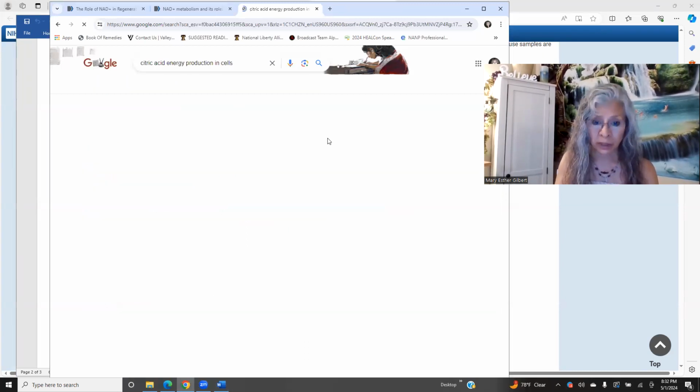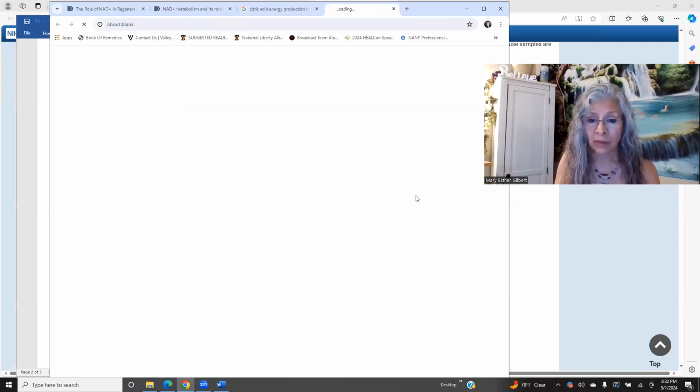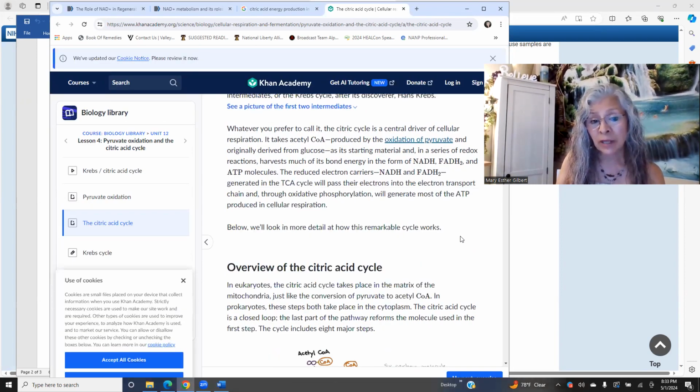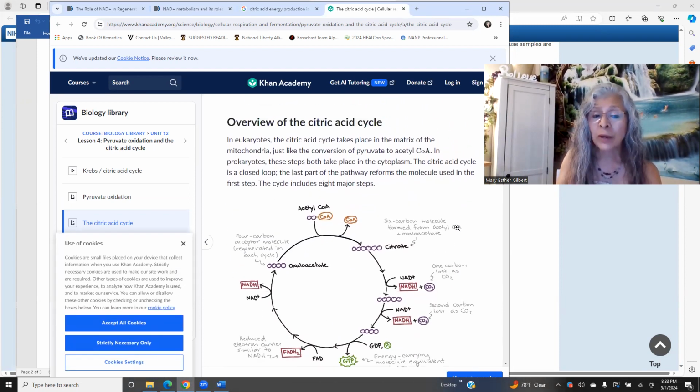So let's see if we can see a picture of this. We can just pick any number of these different things here. So this is the cell energy cycle, also known as the citric acid cycle, and how our individual cells produce the energy they need to do their work, to keep us alive, to keep us going. In eukaryotes, which means cells in mammals or humans, animals, the citric acid cycle takes place in the matrix of the mitochondria. Mitochondria is where energy is produced inside of our cells, and these are little organs called organelles inside the cells, just like the conversion of pyruvate to acetyl coenzyme A.